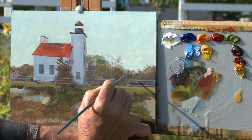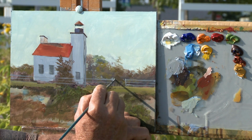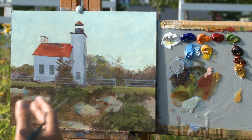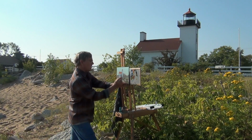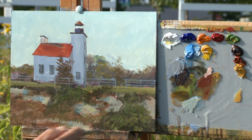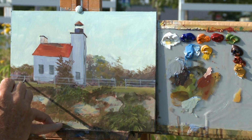Okay, I'll put a few posts here on the gate. It's not a gate, it's just a little entrance. This lighthouse is open to the public, and even when it's not open, you can just walk right up here and take a look at it, which is very nice. I think that's just about the right value for this fence. Doesn't show up too much, doesn't distract from the overall painting.